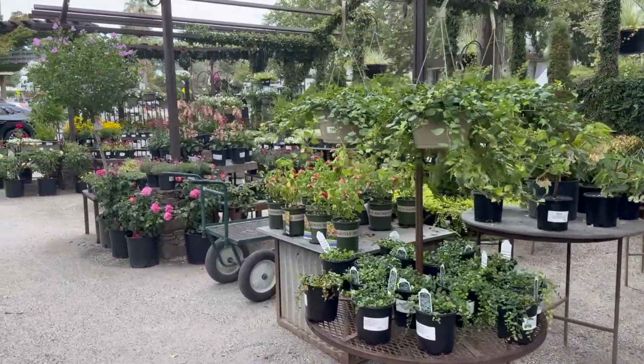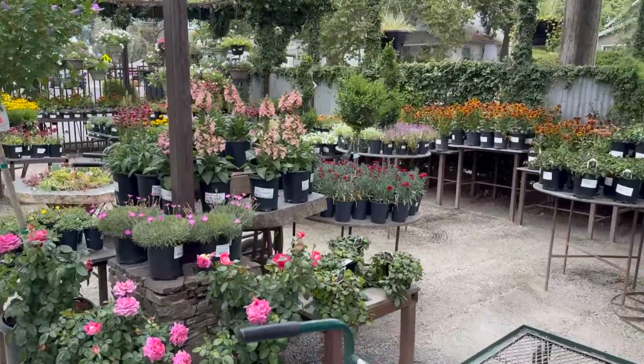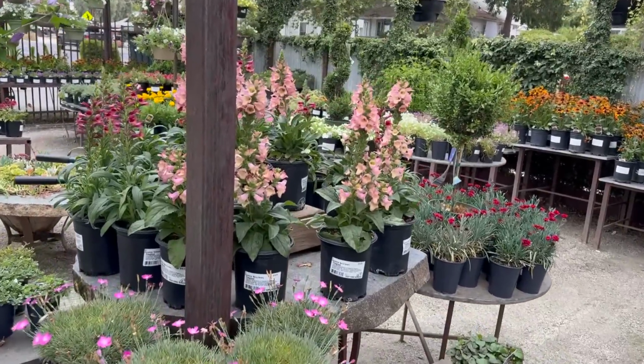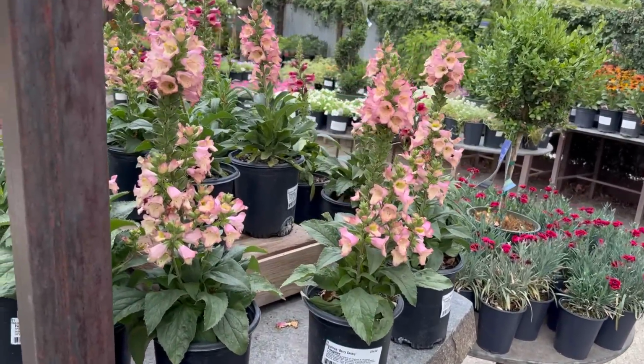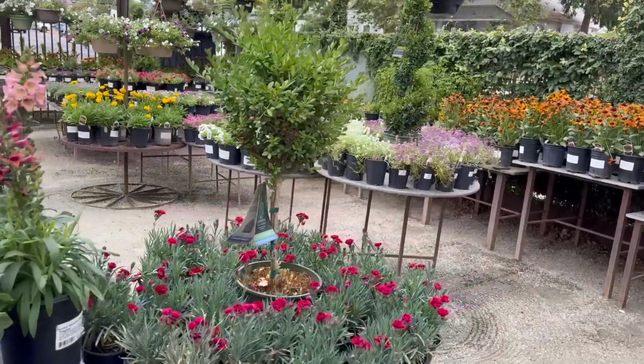I started in the very back this time just to shake it up a little bit. Lots of their annuals over here. This is a really pretty foxglove. This is called Berry Canary, $14 for a foxglove. Look at this. I love this.